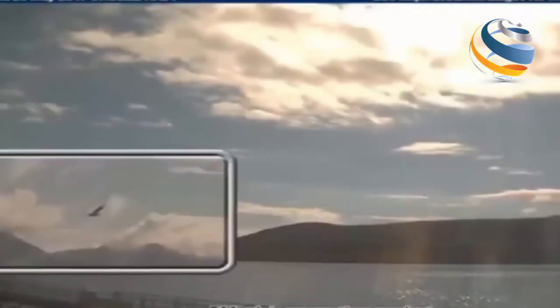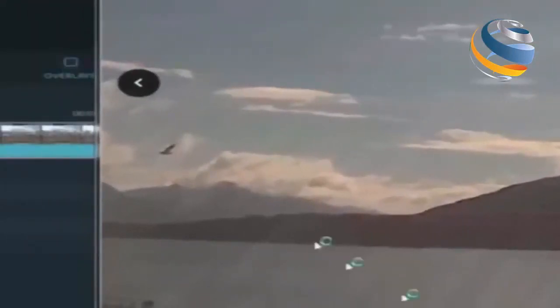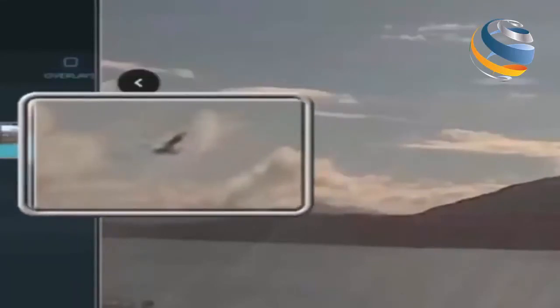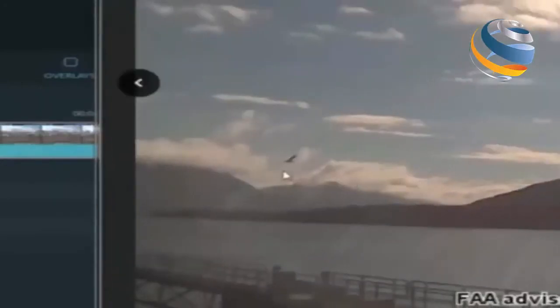Here's another image of that very large bird that I've called the pterodactyl. I mean, the length of that wing is just incredible. Tough to see when it gets pixelated like that, but nevertheless, this is probably the same big, large flying creature we've seen in the same area now for quite a few months.